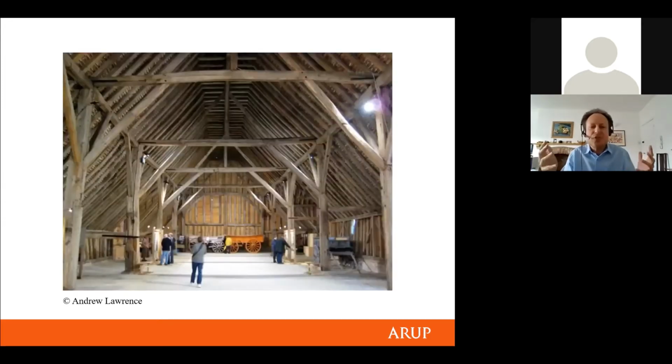Now, short lengths of wood, 5 or 6 meters long, was fine actually if you happen to be a 13th century Cistercian monk and you wanted to build yourself a barn. In fact, I rather like the idea that this barn was used for 700 years until the 1960s for its original purpose as a barn. I think for me that's a true example of sustainability.